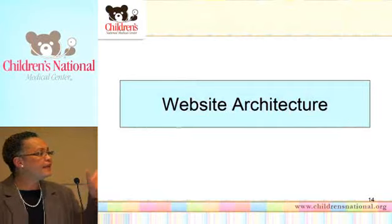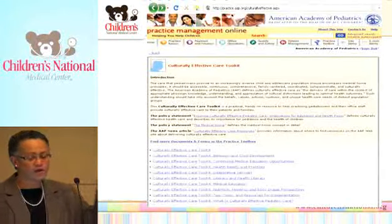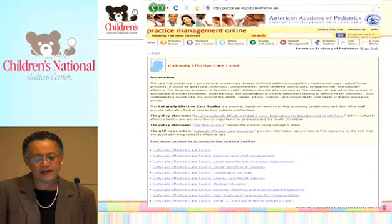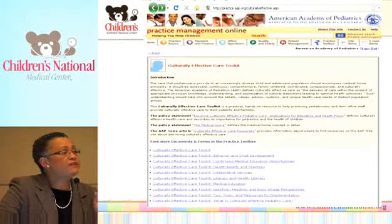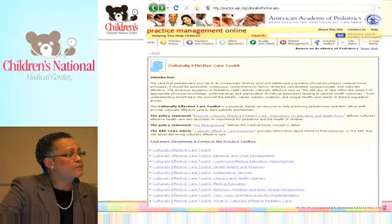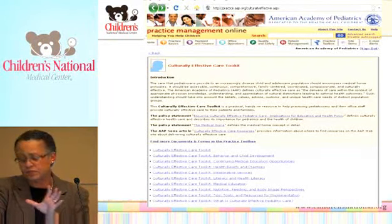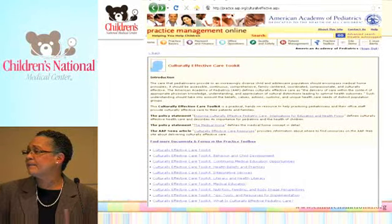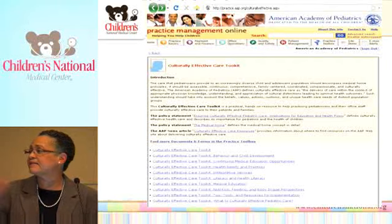So we went about developing a website, and this is the architecture of the website. If you were to access it at practice.aap.org/culturallyeffectivecare, these are the different topics that are covered. It describes the toolkit, and then it goes on to talk about very specific issues: child behavior and child development, continuing medical education opportunities for the physician, interpretive services, health beliefs and practices, and the list goes on and on.